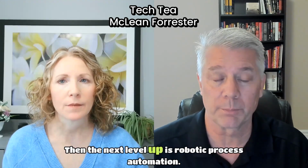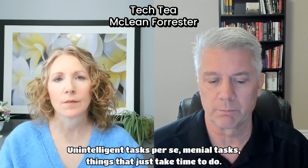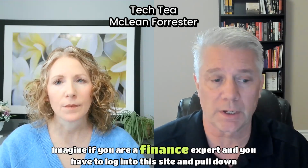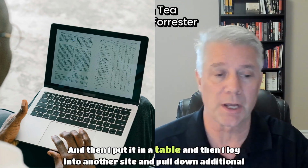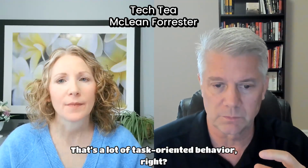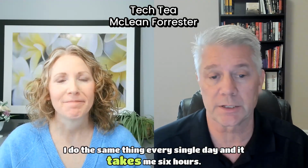Then the next level up is robotic process automation. So think of unintelligent tasks per se, menial tasks, things that just take time to do. Imagine if you are a finance expert and you have to log into this site and pull down data. And then I put it in a table. And then I log into another site and pull down additional data and I put it in the same table. And then I converge all of this information by logging into different sites, accessing different files. That's a lot of task oriented behavior, right? I do the same thing every single day and it takes me 6 hours.